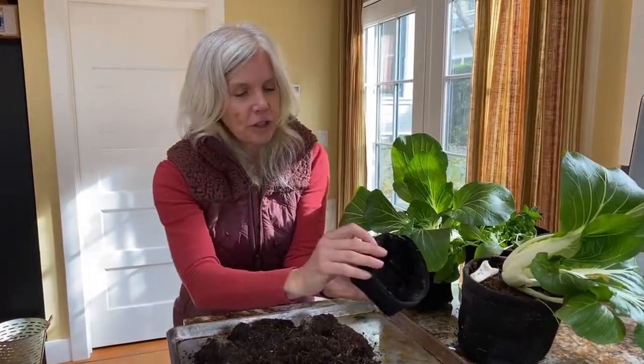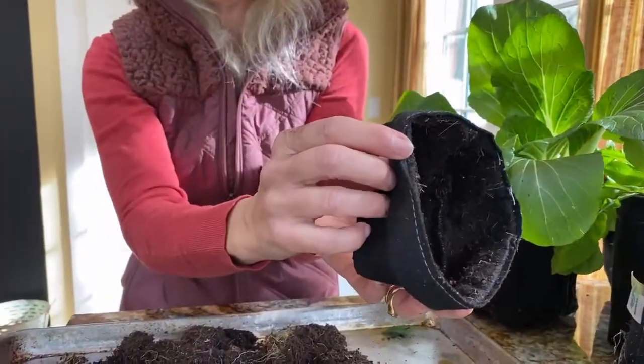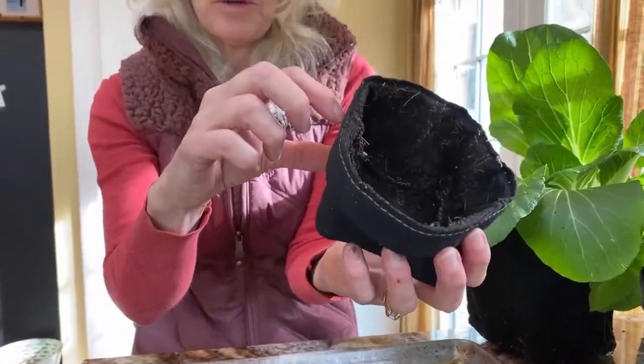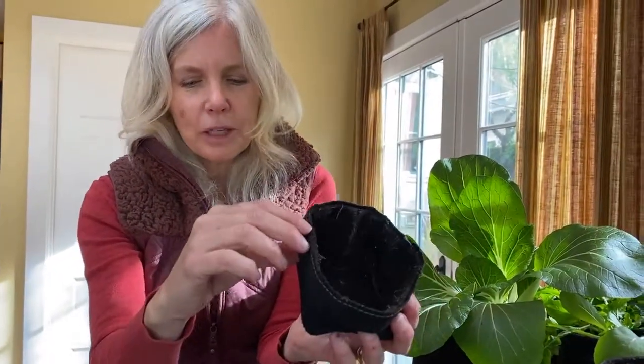And do you notice here too? This was kind of a best practice. We're rolling this down because you don't need a lot of soil. Nope. A small amount of soil is really all you need. The roots just need something to hold on to. Correct.